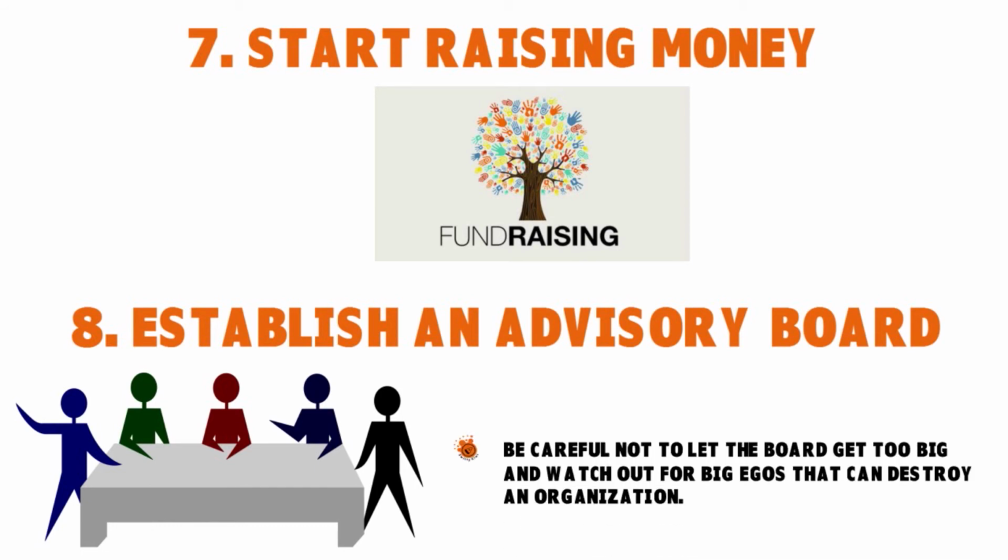Be careful not to let the board get too big. The nonprofit experts say that a good board should be between 6 and 10. That's the sweet spot you want to be in, because a good board size for a mature charity is around 20 individuals. But for a startup, you don't want 20 individuals. And if you get it, you're lucky, which means you're no longer a small nonprofit. You're a biggie now. But as a small nonprofit, you want to be between 6 and 10.